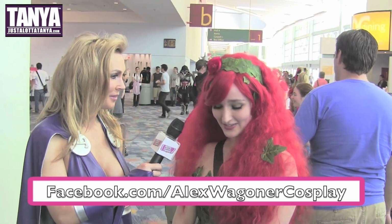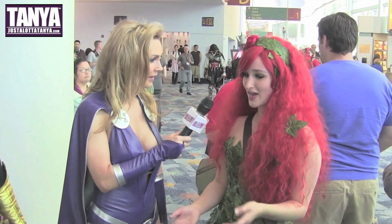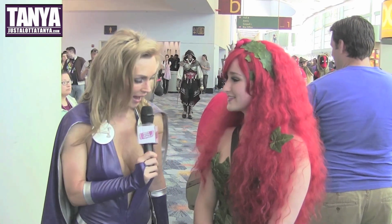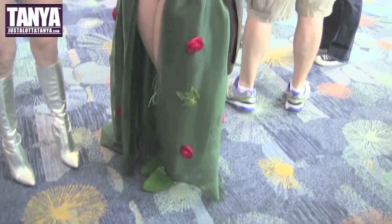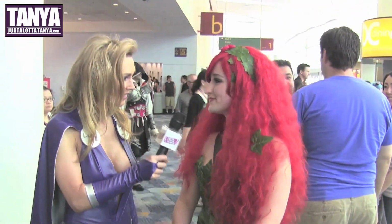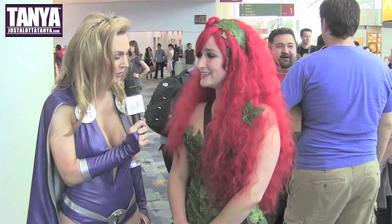Yeah. I'm Poison Ivy, or Pamela Isley, and I'm a villain. This costume's amazing. I like it. These are all individual leaves. Mm-hmm. I sewed them each one on individually. I finished about an hour ago. Wow. Well, it looks very good. I like the roses as well. I just sewed them on the side. Had to add a little girliness.